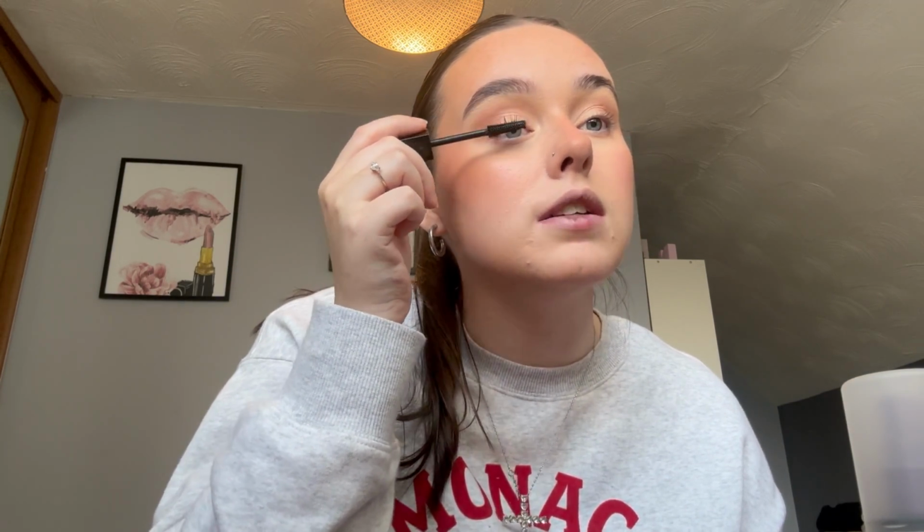As I said, you can put lashes on. Usually I would put lashes on when I'm going out, or I'll have individual lashes on, but today I'm not. I'm just gonna put on mascara over the top of my eye look as it's very natural.